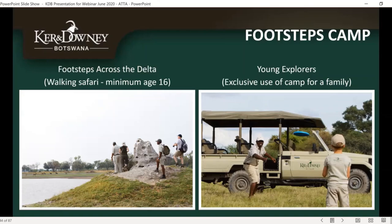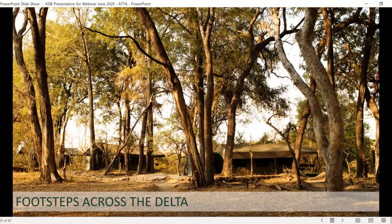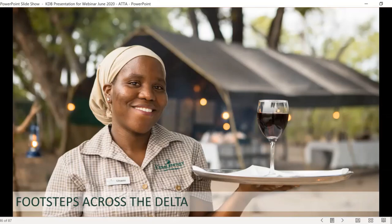So I'm going to start with the walking safari. And this is camp. So it's got the three tents, very much barefoot luxury, get your toes in the sand, very, very intimate experience, amazing staff, five-star service, five-star guiding. You are guided by a specialist walking guide. It'll either be Opie or Noah. He's our other specialist guide.